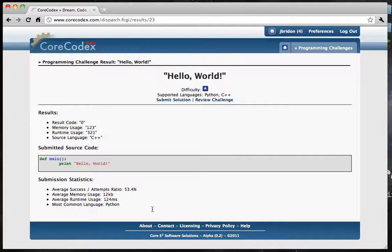The idea is that we want to create a competitive but educational environment. When you submit something, you might tell yourself, hey, I only use 12 kilobytes runtime, which is great, but I'm 2 kilobytes behind the number one developer. So let me go ahead and try to compete and reduce my code size.